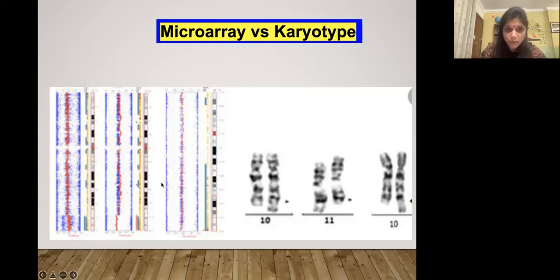However, microarray gives us a much more zoomed in picture of each chromosome, describing it in detail. The red dots here indicate deletions, and the blue dots indicate duplications. There are various probes which are specific for each of the minute areas of the chromosome, and the resolution of microarray is about 50 kilobases. So in a karyotype we are talking about megabases, while in a microarray we're talking about 50 kilobases, which could be 1 or 2 genes. It could rarely pick up a deletion of a single gene as well. So it's a much higher resolution technology.